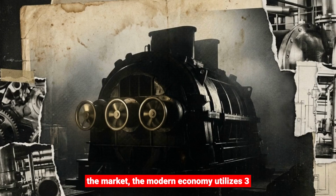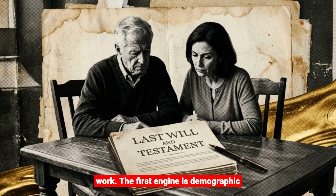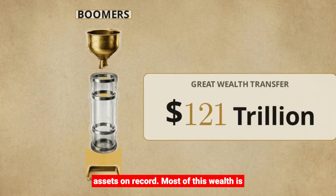The modern economy utilizes three specific, largely invisible engines to continuously siphon wealth from the bottom and deliver it straight to the top. Let's look at exactly how they work. The first engine is demographic inheritance. Over the next 2 decades, an estimated $124 trillion in wealth is expected to pass from baby boomers down to millennials. It is the largest intergenerational transfer of assets on record.